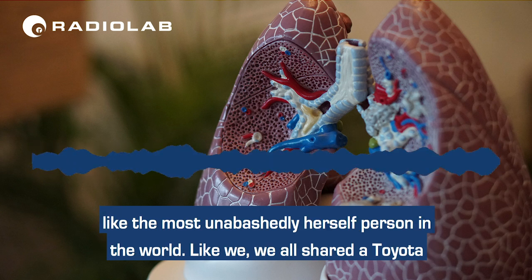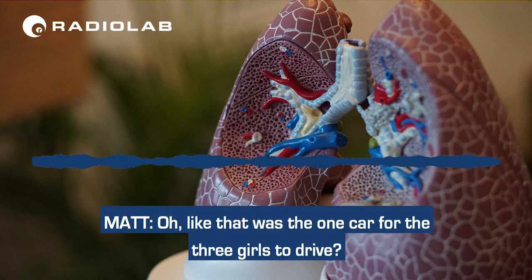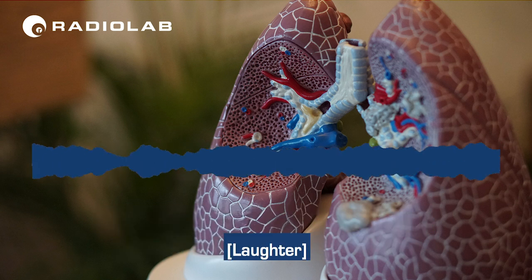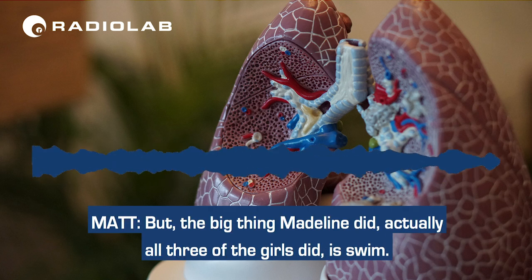We all shared a Toyota Camry in high school. Oh, like that was the one car for the three girls to drive? Yeah, for the three girls to drive. But she got a vanity license plate that said Mad Dog. Wow. And then she got a SpongeBob steering wheel cover. But the big thing that Madeline did, actually all the girls did, is swim.